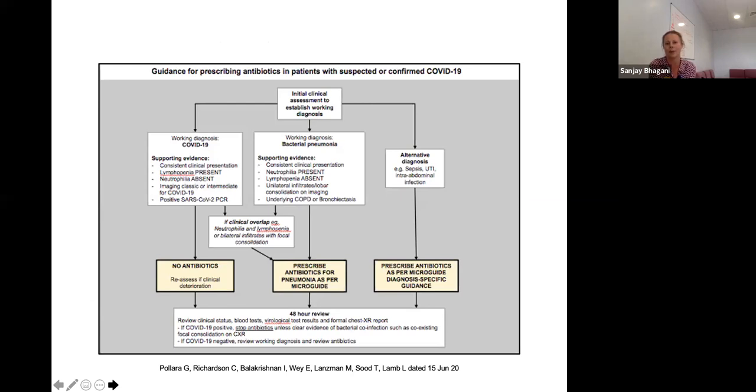Initially, when our patients were coming in, we didn't understand the disease process, and antibiotics were given at the front door. And the procurement of those became slightly tricky, so we had to change our guidance. Now we're able to more clearly refine those patients that get antibiotics and give them in a more stewardship-friendly way. And I've just shown you the diagram of how we're doing that. And we're now going to look at a cohort of patients with flu, bacterial pneumonia, and with COVID to see if there's any way we can refine that process even more.